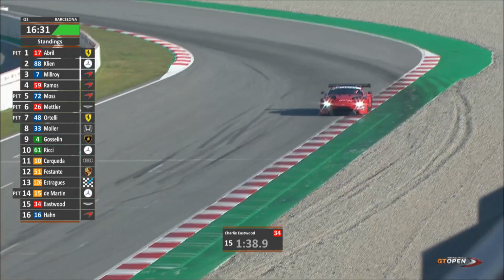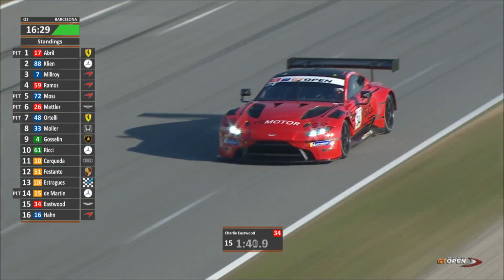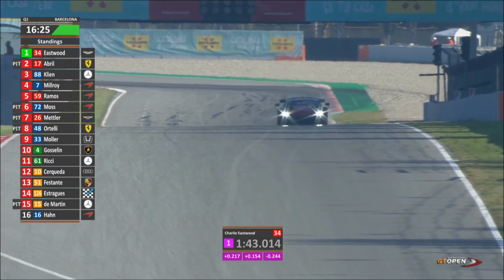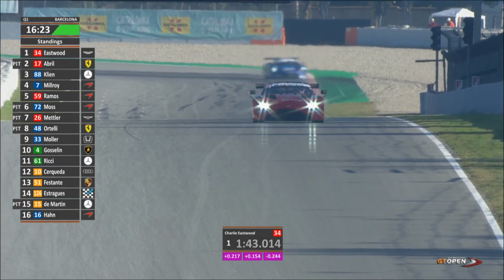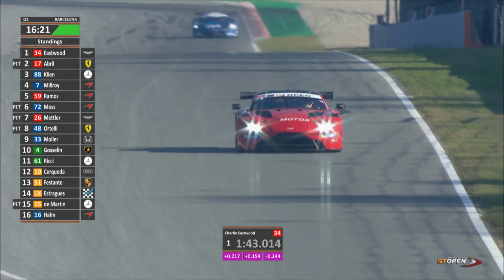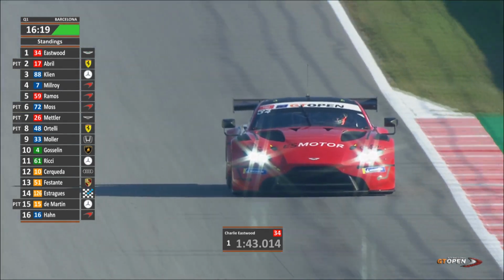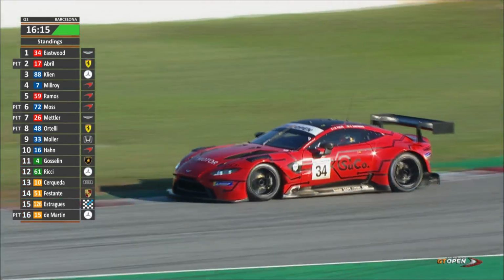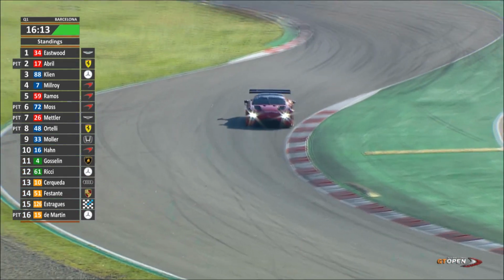Eastwood out of the final corner, makes his way now down the start-finish straight. Across the line, and he goes quickest, 1:33.014. So Charlie Eastwood to the top of the times. They could do with the pole position this morning, and they could do with a win in race number 1 as well. Vincent Abriel still in the pits.